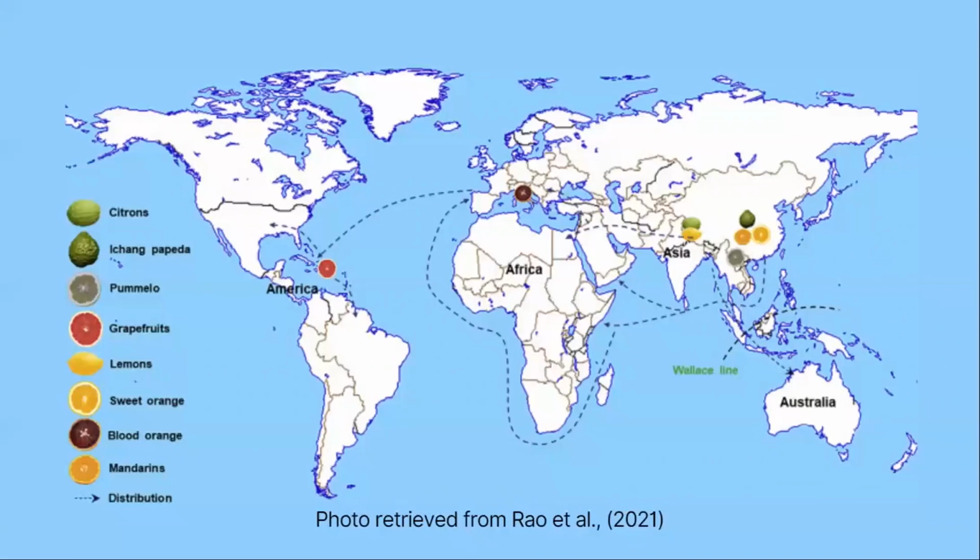This image shows that the center of diversity of citrus is in the south of China. It shows where the pomelo and citrus fruits originated and were distributed. So this is where some of the pomelo went, and it hybridized with sweet orange, which resulted in the grapefruit.